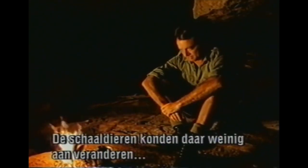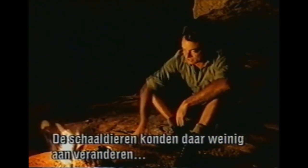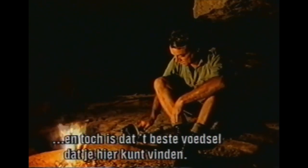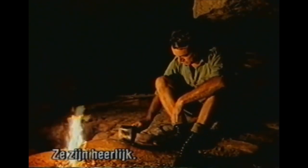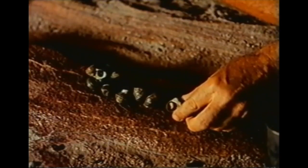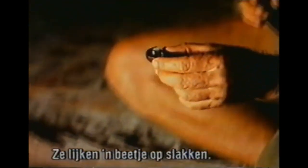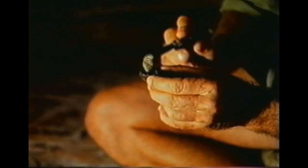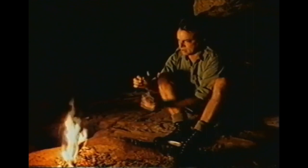Even these shellfish here couldn't help them all that much. And mind you, I reckon they're probably some of the best bush tucker you can get. There we go. They're just like a snail inside. Oh, beauty.